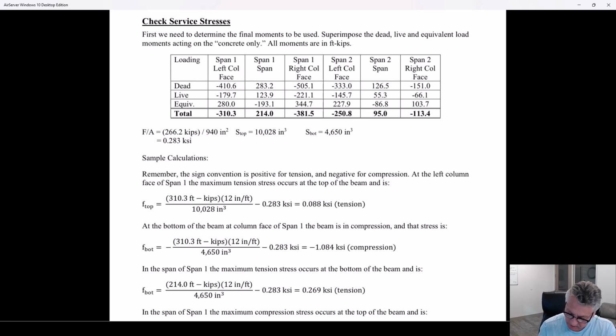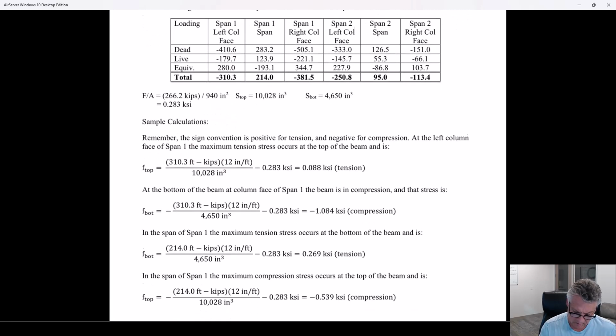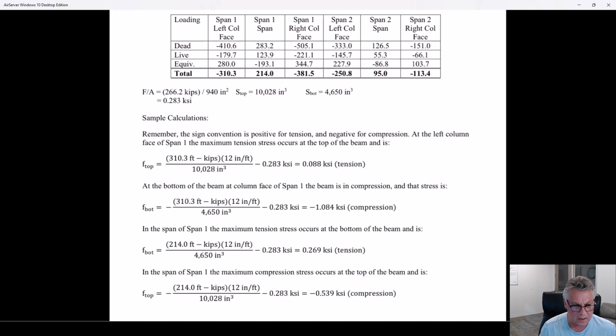So at span 1 on the left side, left column face, span 1, right here. Take that moment, multiply by 12, and divide by the section modulus to the top. We're calculating the stress at the top of the beam at the face of the column on the left side of span 1. Subtract F over A and come up with the stress there. At the bottom of that same location, you're just looking at the bottom of the beam now at the left side of span 1 at the column face. Same moment, multiply by 12. Now you're dividing by the section modulus to the bottom. Minus that same F over A. Tells you what the compressive force is in the beam at the bottom at that location.